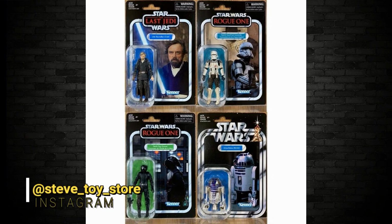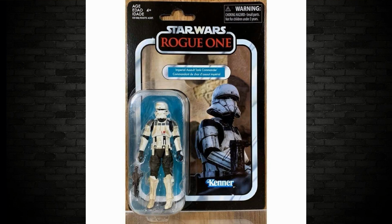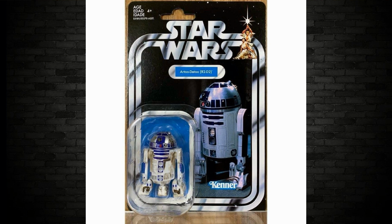Brilliant. And also, because we're on vintage as well, we have to show you in-hand shots of Wave 7. These look fantastic. They come to us from Steve Toy Store on Instagram. We have Luke Crate, Imperial Tank Commander, Death Star Gunner, and R2-D2. It's fantastic. I like these. They're brilliant. The Luke will in particular be a very popular one. Should be out very, very soon. If somebody's got them, they won't be too far away. Trust me. You guys in the US, keep your eye out. You'll be first.